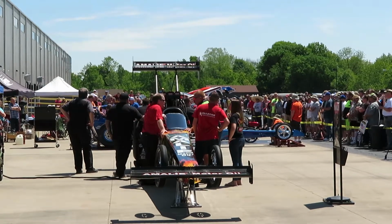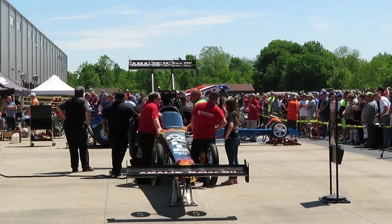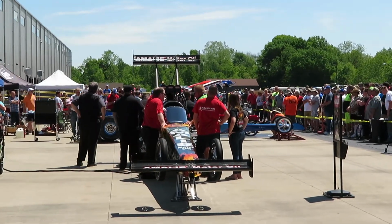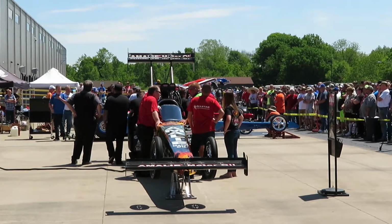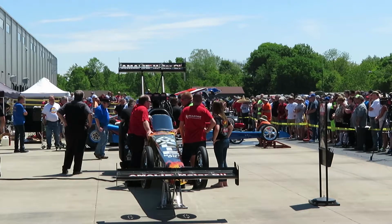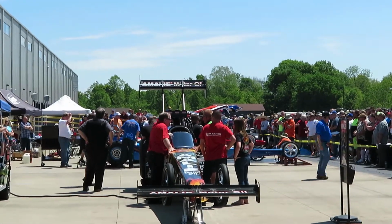Larry, I know I'm going to butcher your name the first couple of times I say it. Wallenick, this is Larry Wallenick. Larry's first time here with the car. Just a gorgeous car. This is a 392 Hemi in there. Larry is the owner and driver. And he said, I wanted to do something special when I got here. And what did you decide you wanted to do?